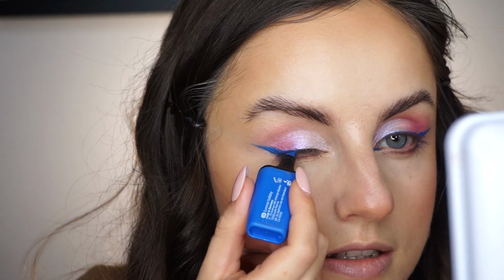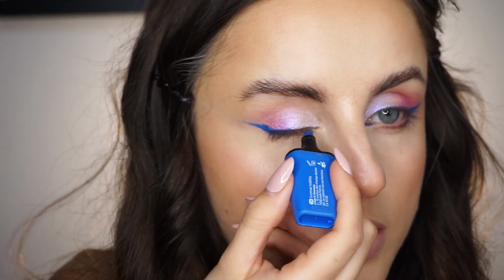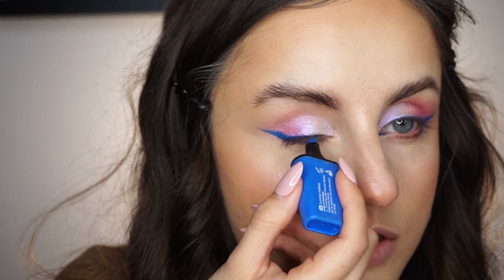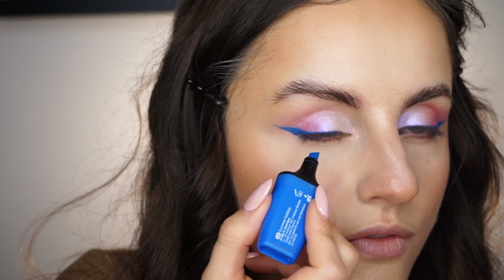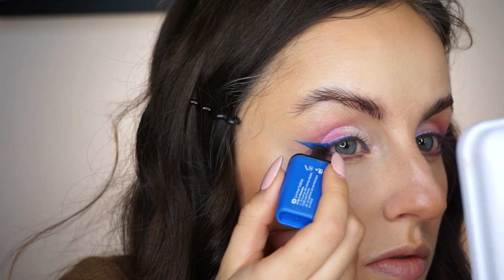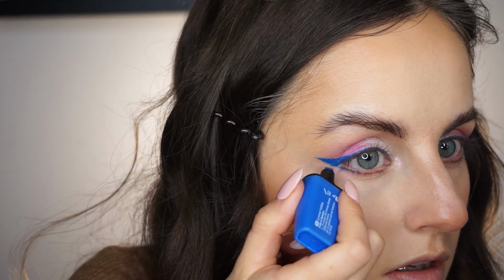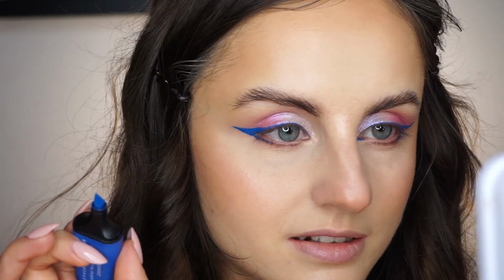I'm going to do the thinnest line ever on my entire lid, up to my inner corner. The shape of the liner is really helpful because you can just tap it like that and it will create a very thin line. I'm just going to connect it here. Oops. I made it a little bit thicker by mistake, whatever. It's fine. They're sisters, not twins.